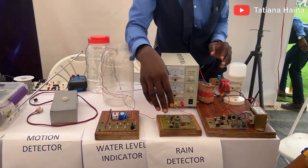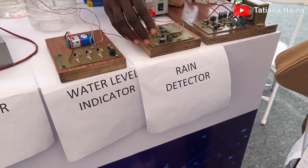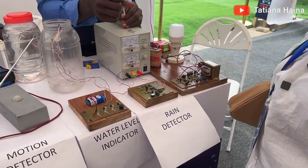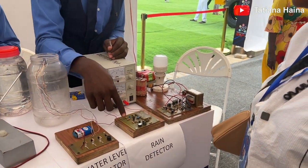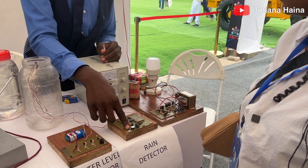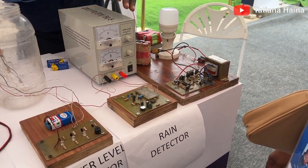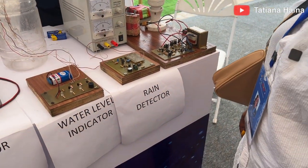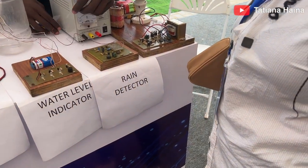Now, here we have our rain detector. This rain detector detects rain when it's about to rain. When a droplet of water falls on this thing, the light turns on, then the buzzer beeps. So let's say I've dried my things on the dry line. In the room, this will make a noise and the light will turn on, then I'll know that it's raining and I'll move my things from the dry line. I can test it for you.